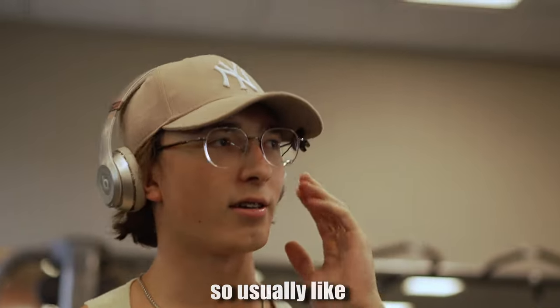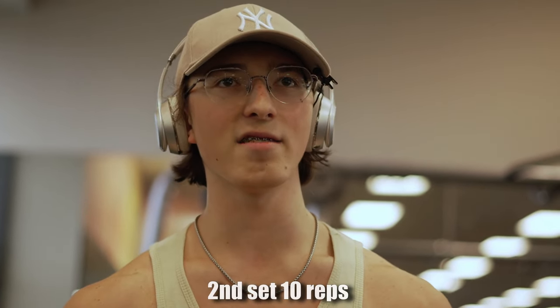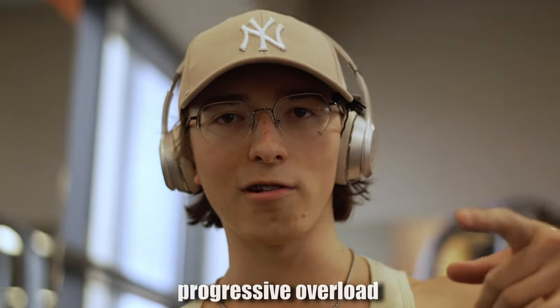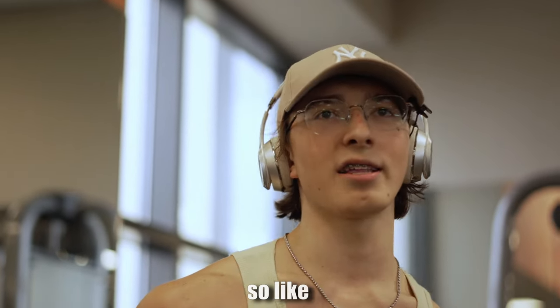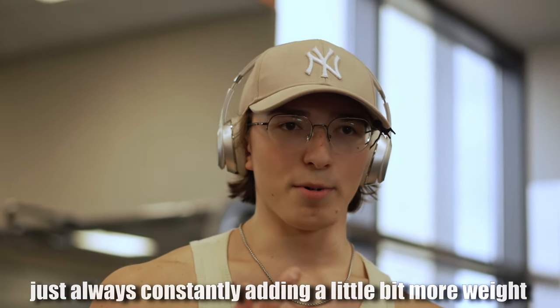So usually I feel comfortable with first set 12 reps, second set 10 reps, third set 8 reps, fourth set 6 reps. That way it's progressive overload, every set you add weight. So that's another good tip for building muscle. Just always constantly adding a little bit more weight every set.